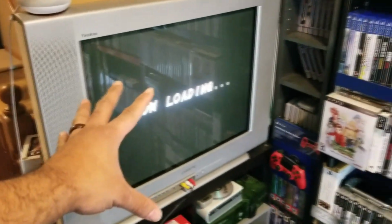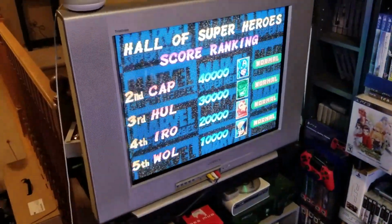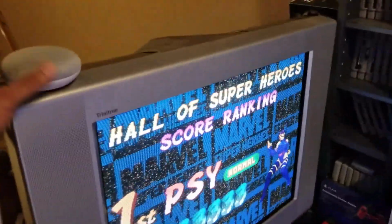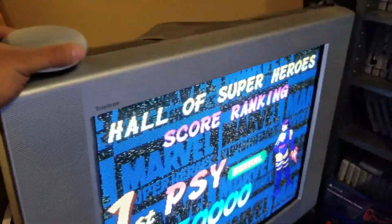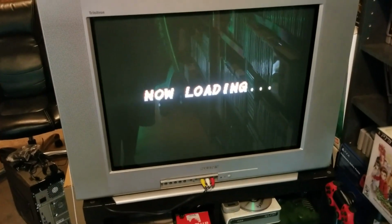So this setup is exactly the same as last year, and it's the only thing that's really stayed the same, besides me adding a Google Home Mini. I do have a couple of those. This is my Sony Trinitron. I believe this is a 32 inch, I want to say.